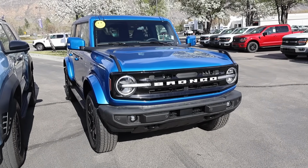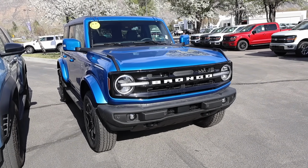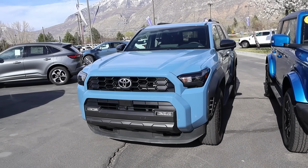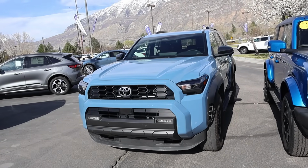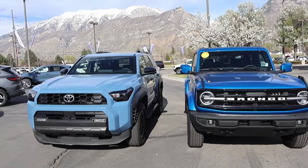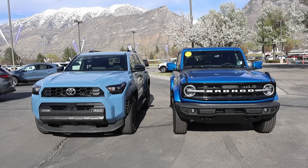Now when it comes to front end equipment, you can see that the Bronco has fog lights, tow hooks, regular headlights as well. And the 4Runner has all of that. The 4Runner also has a massive air dam, and that definitely helps out with fuel economy on the highway a bit with aerodynamic efficiency, but it's hideous. So, boxy versus kind of more of an angular design on the 4Runner.